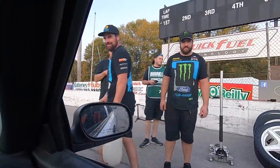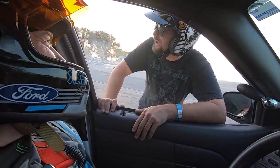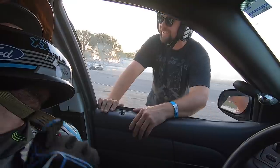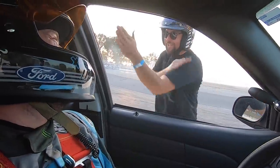Party mobile. We're picking up people for the party. This thing digs like crazy. Does it? It's so fast when you pick the throttle up at first. It doesn't do anything else fast besides when you hit the gas. It's like a huge wheelie, body roll, and then it takes off.